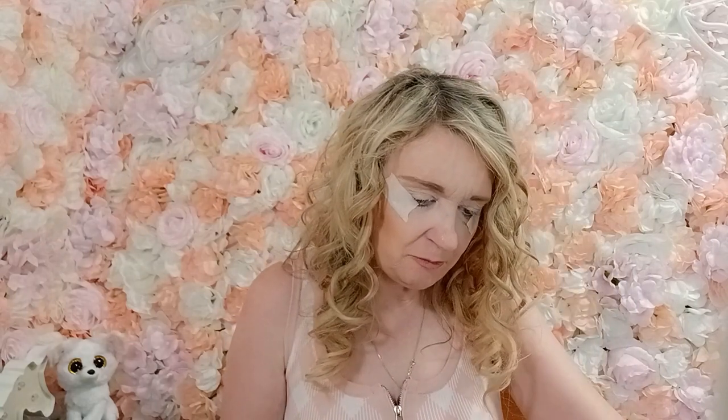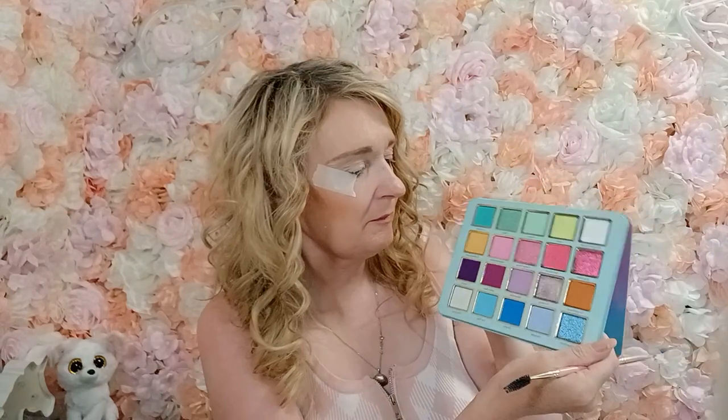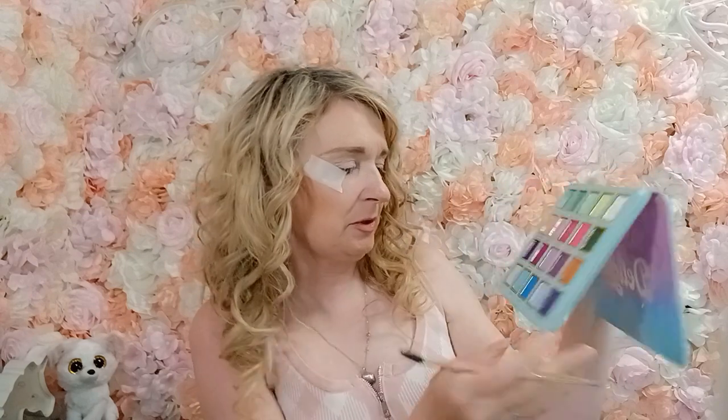I think the first colour I'm going to go in with is this purple shade here, and it's called Jelly Bean. I'm going to run along that tape like so and bring it over my lid. I'm going to do the same on the other side. I'll do the same on the side as well.